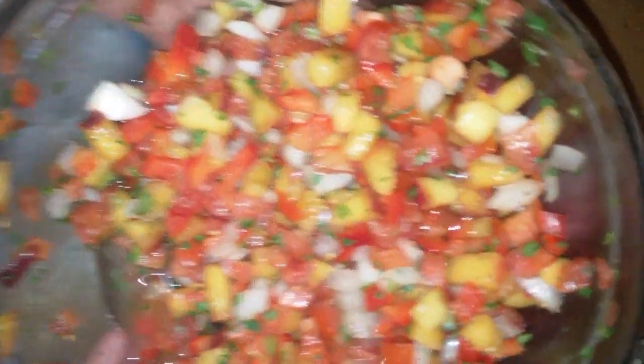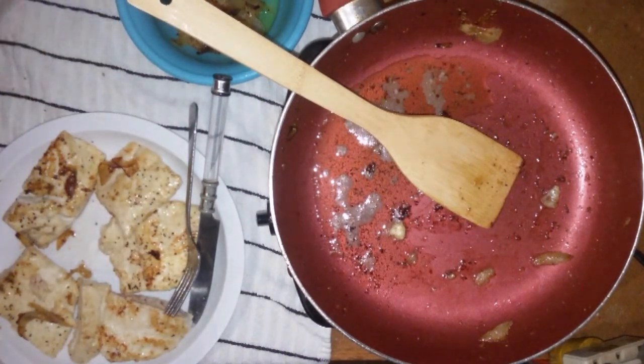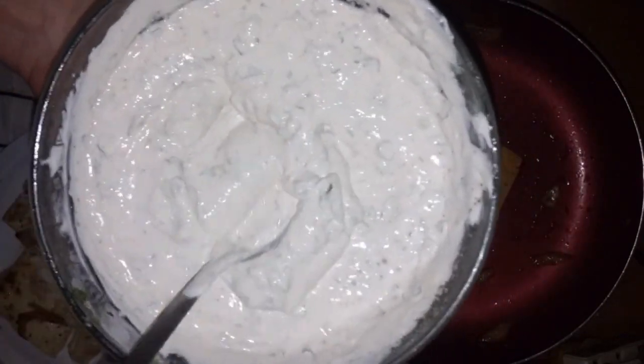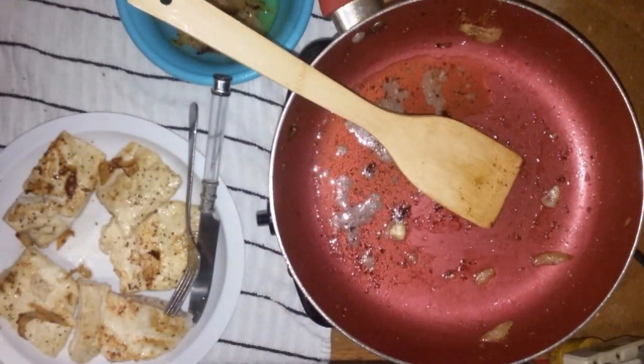But Crazy Katie made us a beautiful peach salsa, and also a jalapeno and cilantro sour cream to go with our fish tacos. And that's very awesome of her.